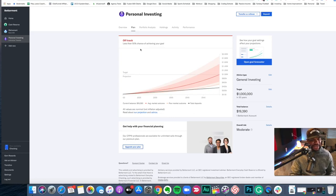This is the thing that's a little bit confusing. When you first go through and set up your account, you set up a goal, and they give a recommended amount of how much you should deposit. Up until about 2 months ago, all of this was on track to hit. I set a goal: I just wanted to do $1 million in 30 years. I was on track to do that. So now I am off track. I'm not going to increase or change the amount that I'm depositing. I just want to see if this adjusts or changes over time to come back on track.